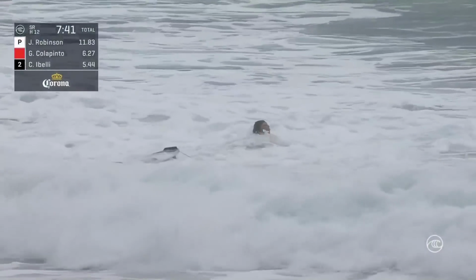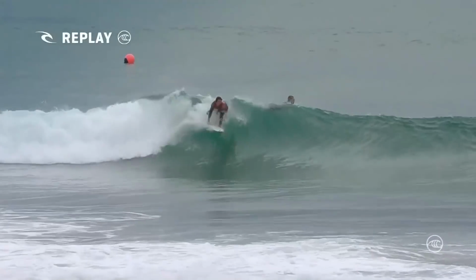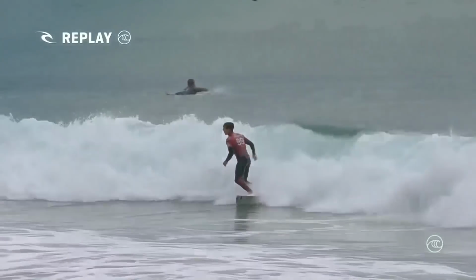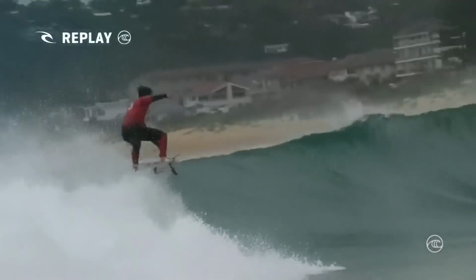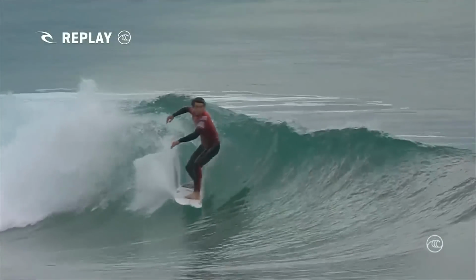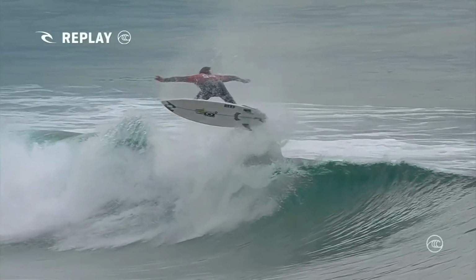And he was in search of that big second score because he did start off well with the 5.27. And a bowly little left-hander here. We knew he was going to go for it just by nature of the stance, getting a bit wider. And a really clean make there for Griff. Takes to the air, gets the spin, and basically a full rotation here. So watch as he just eyes down the line here. He's looking at the section, hits it perfectly, gets the rotation there.